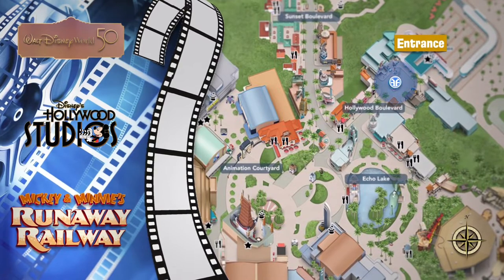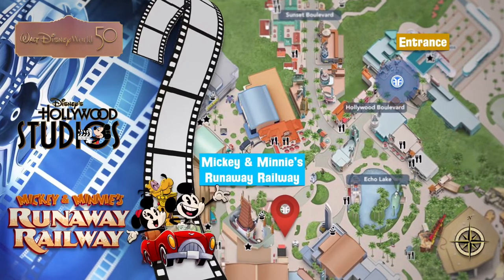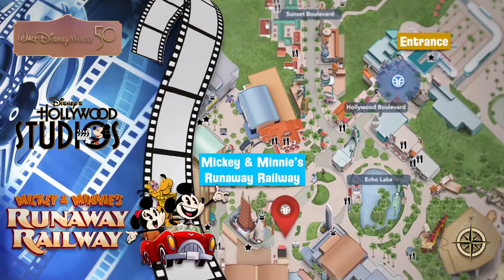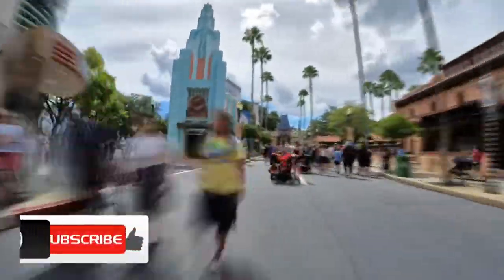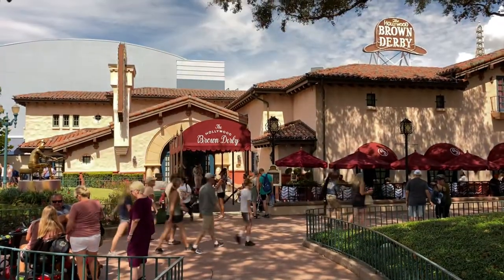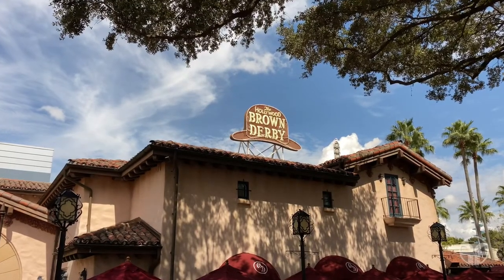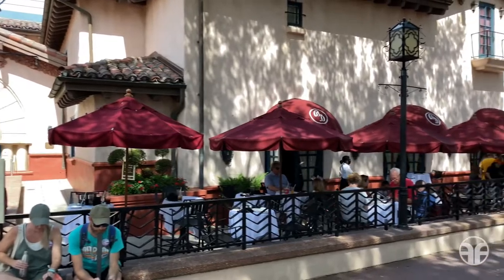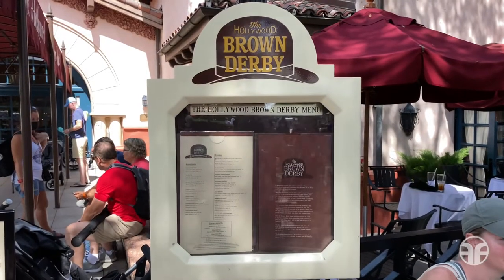We're at the entrance now. We're gonna make our way down Hollywood Boulevard towards Mickey and Minnie's Runaway Railway. But first, we're going to stop at a signature dining experience. We've made it to the Hollywood Brown Derby. Check out the sign that doubles as a top hat on the top of the roof. Located on the patio is the Hollywood Brown Derby's lounge. Let's take a look and see what they have on the menu.